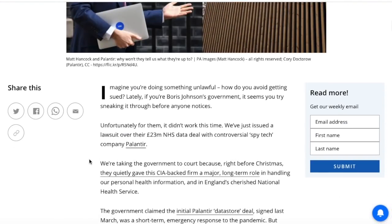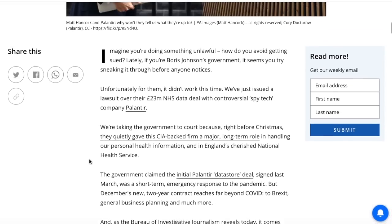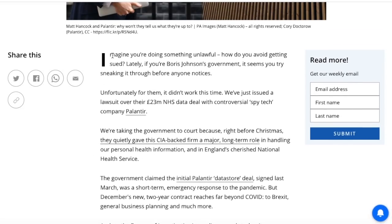So coming down in this article as well, we can see that "imagine you're doing something unlawful. How would you avoid getting sued? Lately, if you're Boris Johnson's government, it seems you try sneaking it through before anyone noticed. Unfortunately for them, it didn't work this time. We've just issued a lawsuit over their £23 million NHS data deal with controversial spy tech company Palantir."